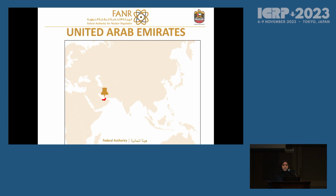So apart from being a nuclear embarking country, where it established, constructed, and operated the first nuclear power plant in the region, UAE has other recent achievements such as the UAE space program, which was launched in 2019, and the first NORM descaling and treatment facility in the region to serve the oil and gas industry.